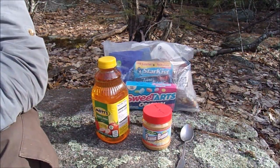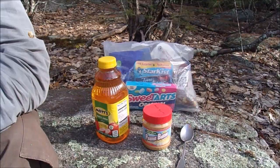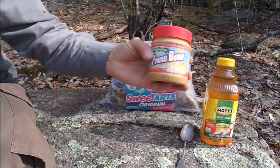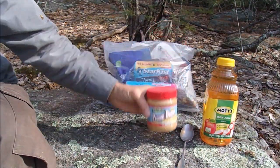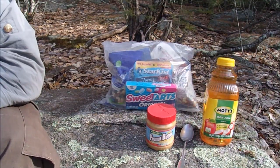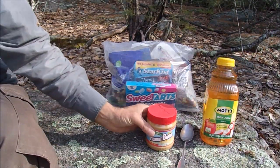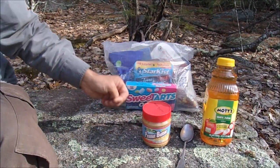Alright, so here's my first item. I'm calling it an entree with a beverage. And I'm breaking all the rules. I'm going crazy. You don't hear enough about good old-fashioned peanut butter. Why is that? Simply because it's not tactical enough. A lot of us think of peanut butter, we think of little kids. But here's the secret. This has over 1,600 calories.